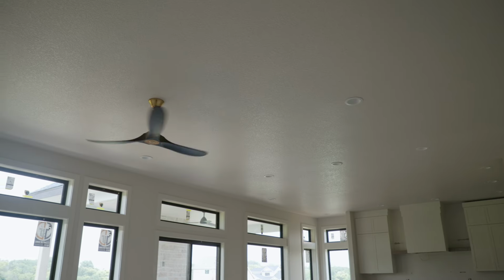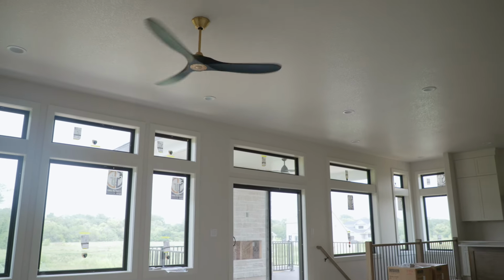Now let's hit that great room. So this is the great room, and it's pretty great. We've got really tall ceilings. They look like they might be 9, 10, actually probably 10 foot tall. I think earlier I might have said 9, but I was probably wrong.